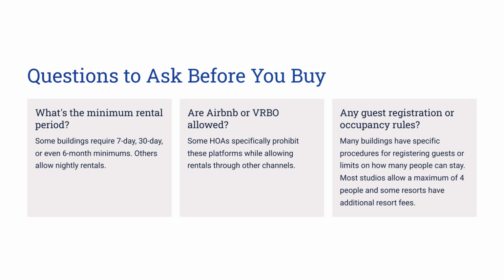And the other thing that you want to find out is what kind of interaction you have to have with the front desk or the building management for your guests. Do you have to register their cars? Some buildings just give you parking passes and you give them to your guests as needed. Some require them to come in and sign in. A lot of times that's used just to track who's coming and going and how many rentals are being done, and how much they need to charge you if they are charging a resort fee.